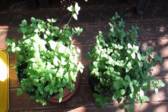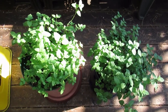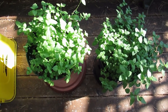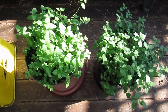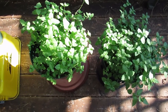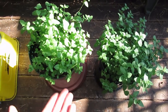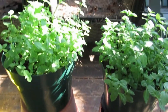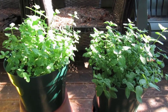These are my spearmint plants, and they are not disappointing either. I've done so many prunings on these plants and brought the clippings inside for drying, and the tea is absolutely amazing, so delicious. It's one of my favorite teas, spearmint tea. So couldn't be happier with these guys, and I plan to keep them in these pots. They're pretty large, so I just keep them watered and occasionally fertilized, and they look great.